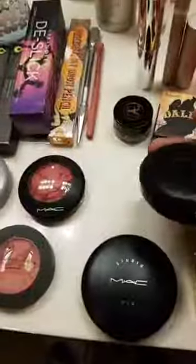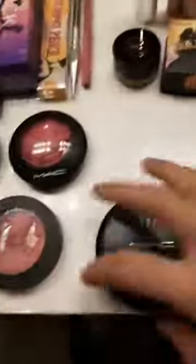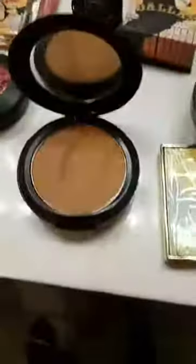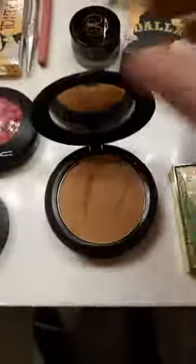Okay, so then I got 2 MAC Studio. Let's see, they didn't mess it up too bad. I still need to clean it up a little bit and sanitize it with alcohol. And then this looks like a bronzer. See, they're little pen scrapes.